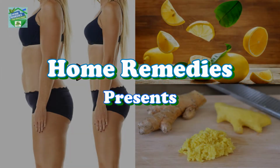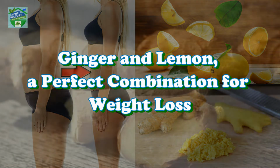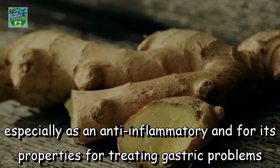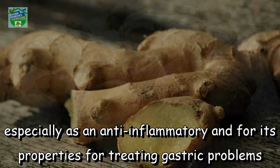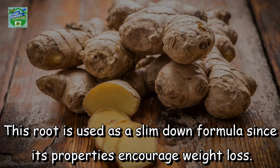Home Remedies presents Ginger and Lemon, a perfect combination for weight loss. Ginger is a root that is known around the world because of all its beneficial properties for health, especially as an anti-inflammatory and for its properties for treating gastric problems and helping the digestive system. This root is used as a slimming formula since its properties encourage weight loss.